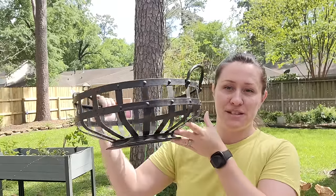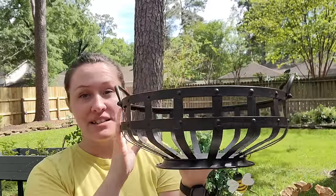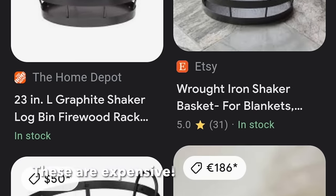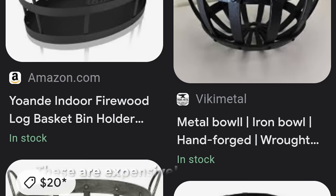I picked up this really awesome metal basket. This looks so high-end to me. I could easily see this at Restoration Hardware or Pottery Barn. I'm gonna have to do an image search of it because it's great. Great quality. The character is awesome. I'm probably gonna keep this one.